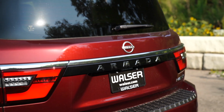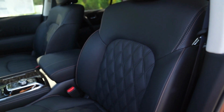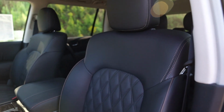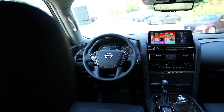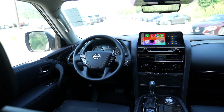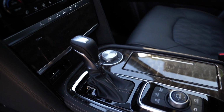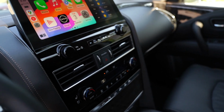Not to mention the luxury, the quilted leather seats, the wireless Apple CarPlay, the nice quiet interior. I mean, I could easily daily drive this car and you just cruise along, just enjoying the day. I mean, with the ventilated seats going when it's hot like it is today, there's so much good stuff about this vehicle. And yes, the price point is a little bit more, but if you're looking at the Infiniti, which is basically the same thing, this seems like a bargain.